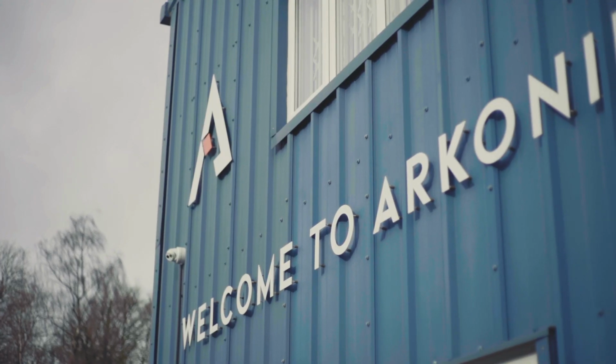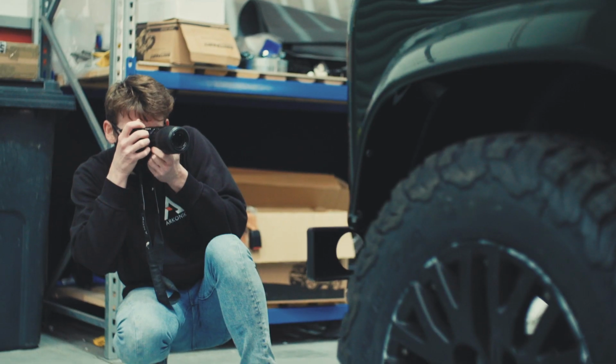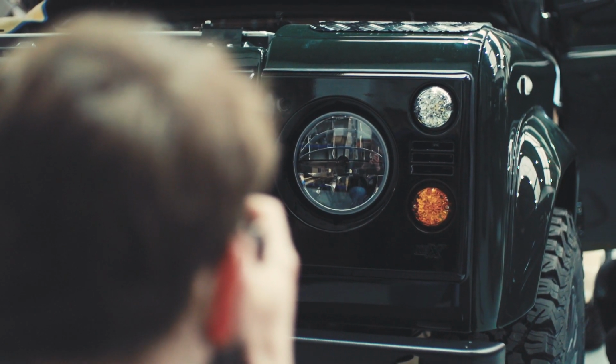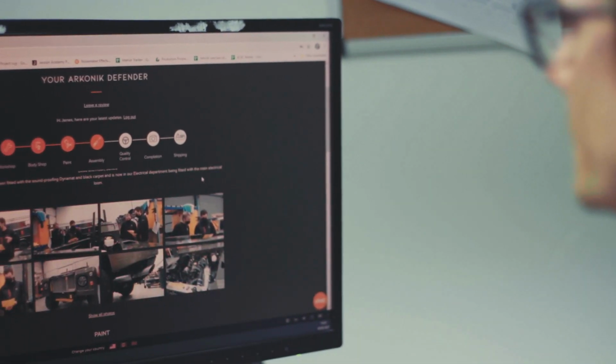Once you've gone through the sales process and you've made your deposit and you've worked with our sales team and fine-tuning your specification, you then hand it over to Sam Pierce, who will be with you throughout the build process, supplying you with pictures, updating you on how your vehicle's doing as it progresses stage by stage every day. So we like to share that with our customers.